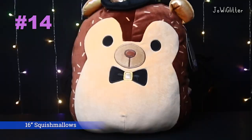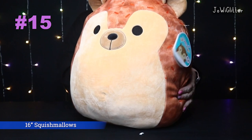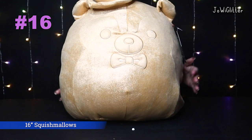Hans the Hedgehog with the golden details. Regular Hans the Hedgehog. And then Golden Hans the Hedgehog, who's very interesting. I always put him as my strangest Squishmallow because he's just strange to me. Can't see his features.